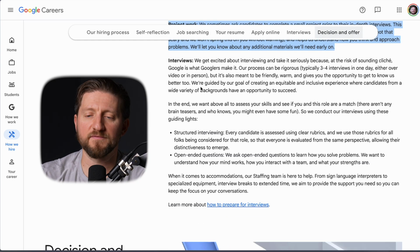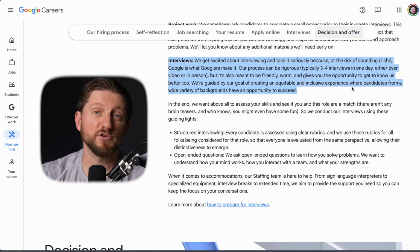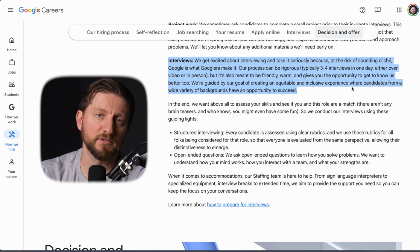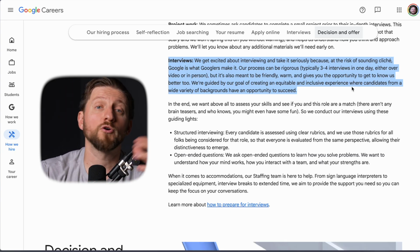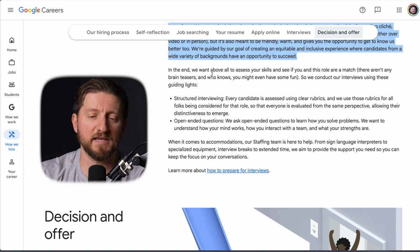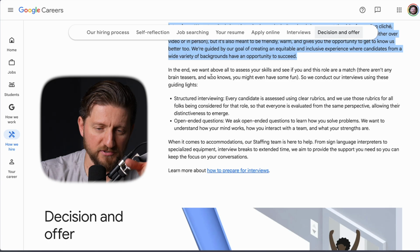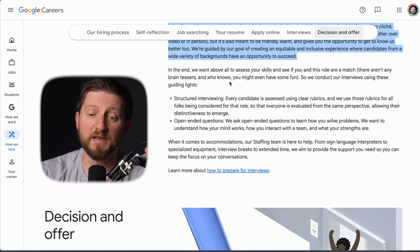Most of the time, though, it's a fairly standard interview process, which is product design, strategic insights, and leadership and Googliness, which is basically behavioral, and then a cross-functional interview. In the end, they say, we want above all to assess your skills, see if you and this role will be a match. There are no brain teasers anymore. They used to have them, but they don't have them anymore. And who knows, you might even have some fun.